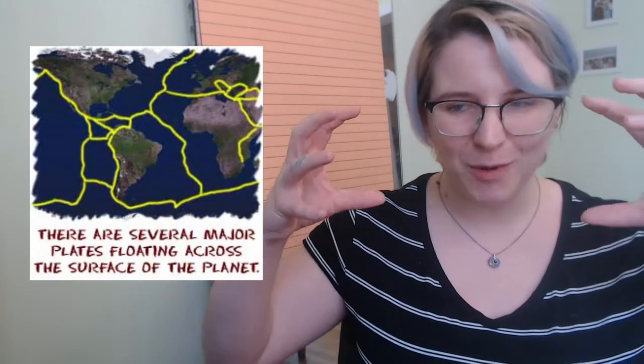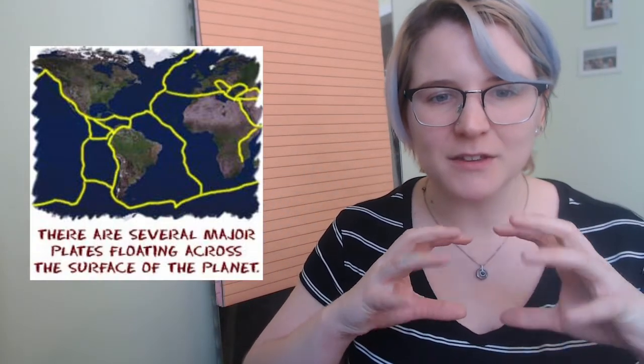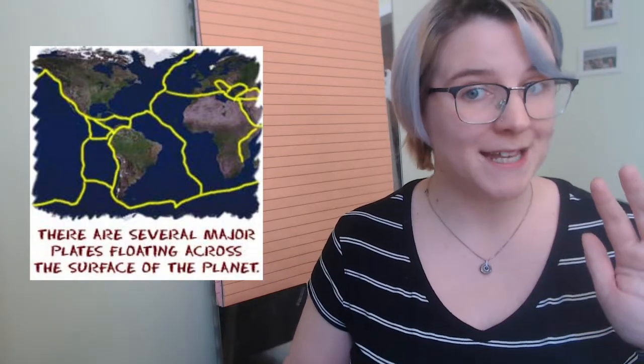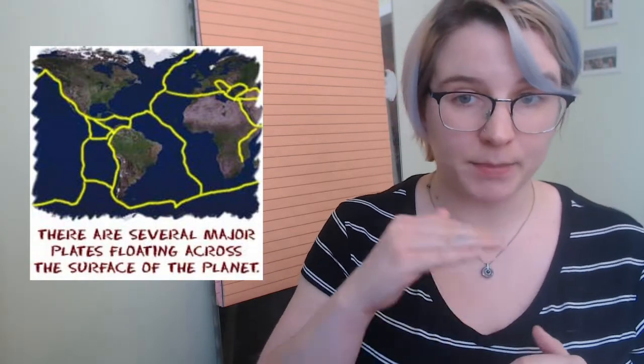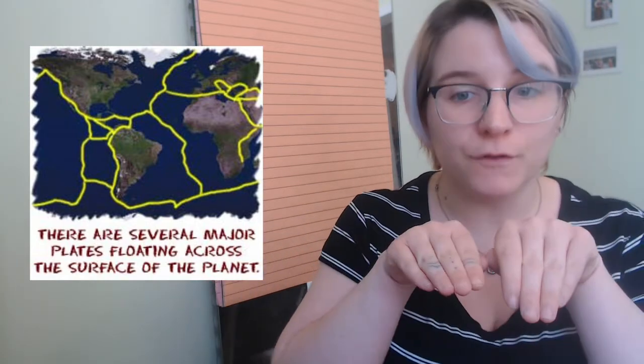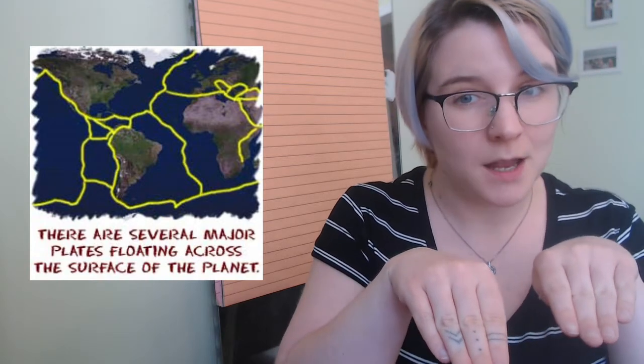Did you know that the Earth's outer layer, also called the crust, is made up of these large moving pieces called plates? It's almost like a big jigsaw puzzle. Now these plates, there's about 20 of them, and all of Earth's land and water sits on these plates. The plates are made of solid rock and they are moving very, very slowly.